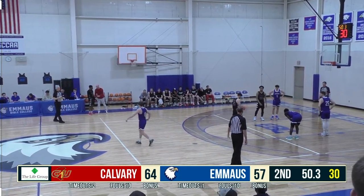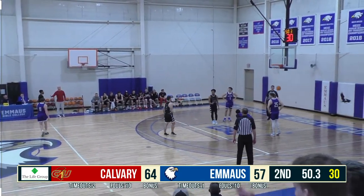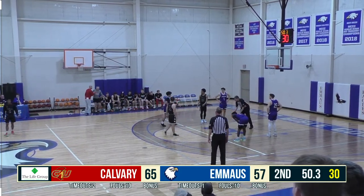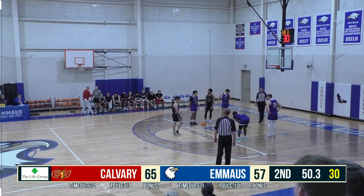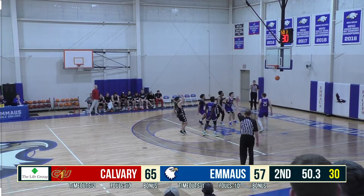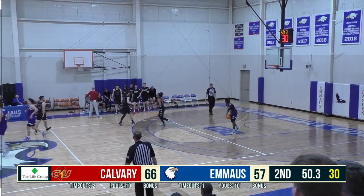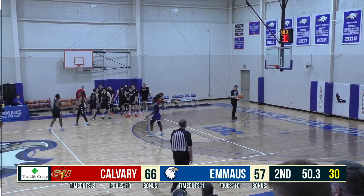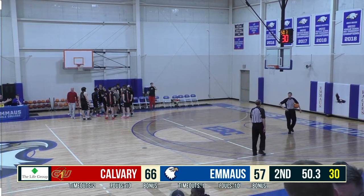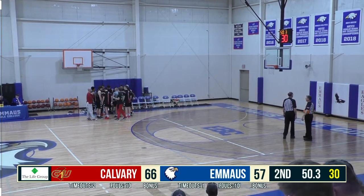Collier goes to the lane. He's 2 for 2 this afternoon. First one is front rim, backboard, good. Makes both. Another timeout. Another timeout by Calvary. I'm running out of things to cover here, and that always happens at the end of the game, a lot of timeouts.